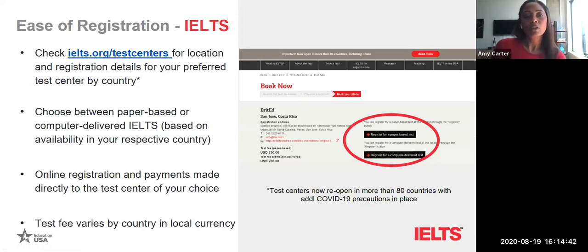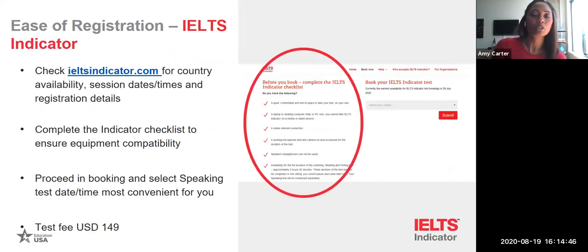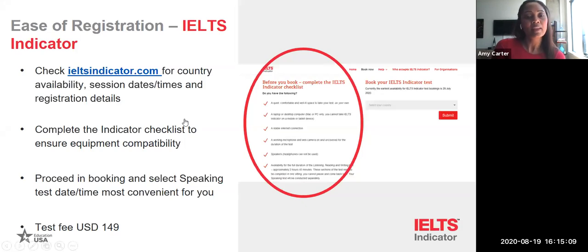The next slide shows the same general process for IELTS Indicator when you want to register, which can be found at IELTSindicator.com. You'll select the country that you're in and then proceed to select the date that you wish to take the test. You'll also be able to select a speaking test at a convenient time for you, which will be done using Zoom. On this slide, you'll also see a checklist of things that you need to review to ensure that your computer is compatible. And the next slide will show you a video of these details.